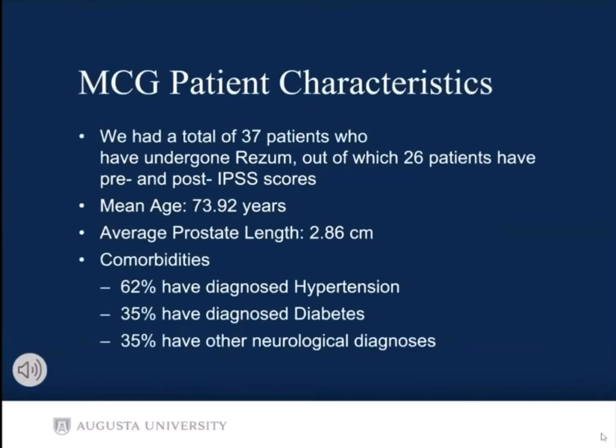We had a total of 37 patients who had undergone Rezum, out of which 26 patients had pre- and post-IPSS scores. The mean age of our patients was almost 74 years old. The average prostate length was almost 3 centimeters long, and our patients had several comorbidities. About 62% of our patients had diagnosed hypertension, about 35% of our patients had diagnosed diabetes, and about 35% of our patients had other neurological diagnoses as well.